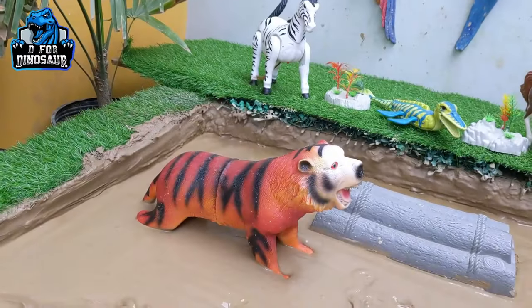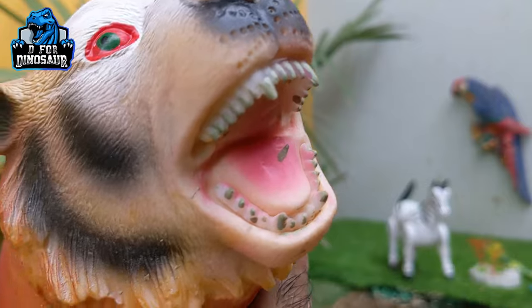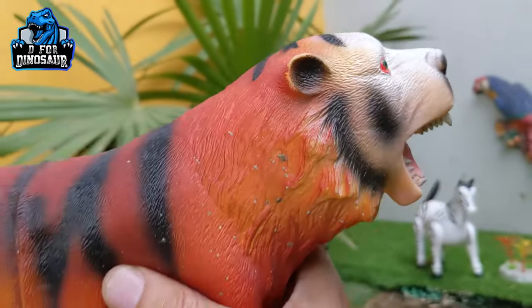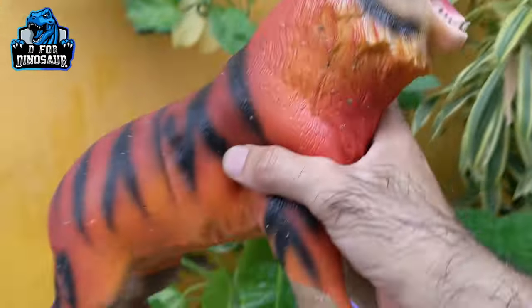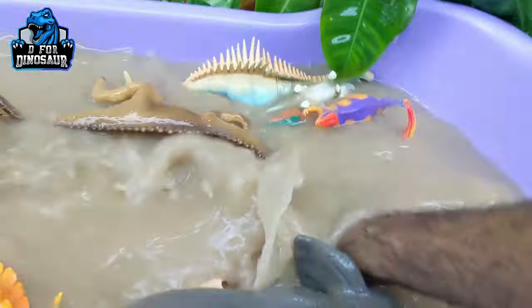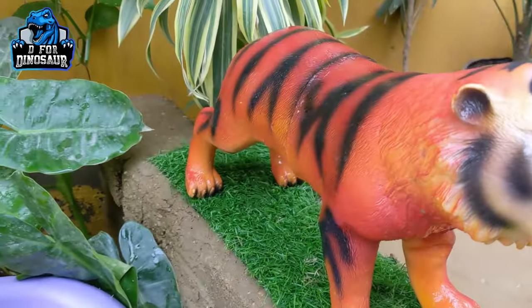And lastly, we have this big African tiger, the mighty beast of the African jungles. And look at his sharp teeth. Oh my God. He has such big teeth and red eyes. And this tiger is so big and so awesome. And look at his tail. So let's wash him. He's so muddy. Let's make him clean. Here we go, African tiger. And this tiger now looks perfectly beautiful.